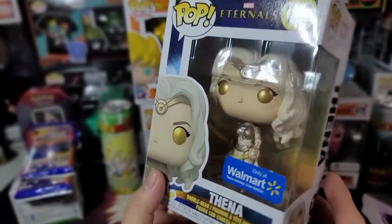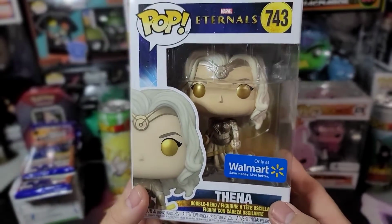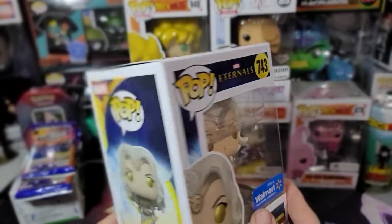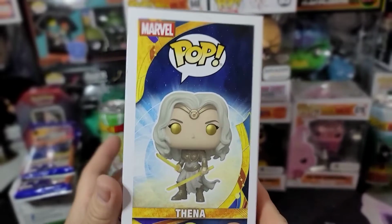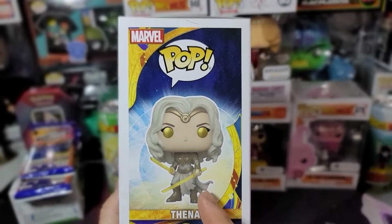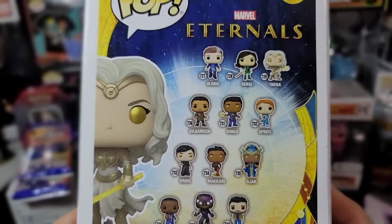So is this one the alternate with the weapons? Thena here looks pretty awesome. I don't know when the movie will come out, but I'm excited to watch it just because it has my wife's favorite actress playing this role too. So here's all of the characters.